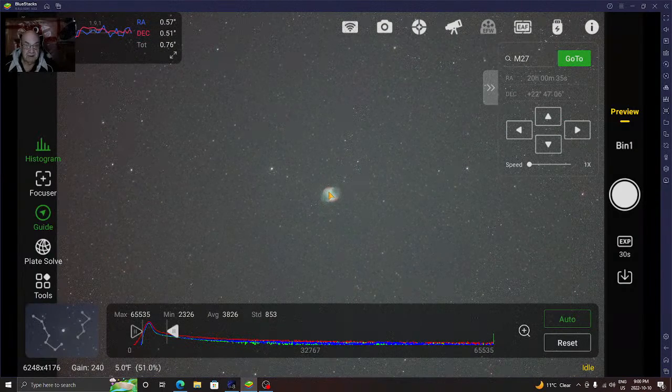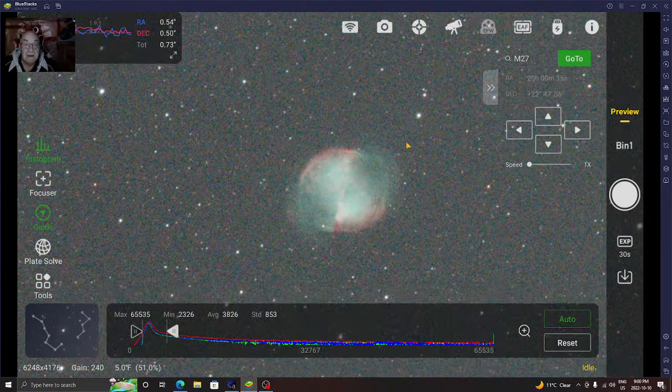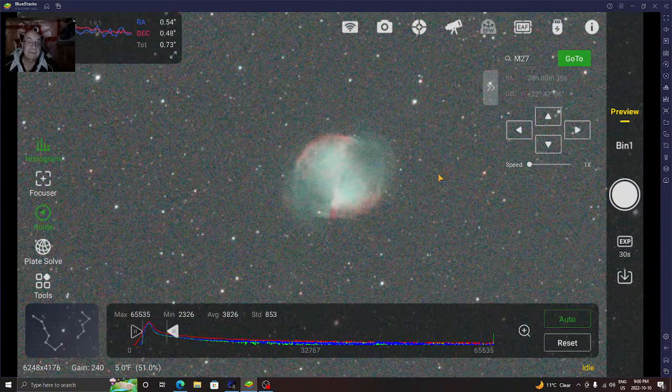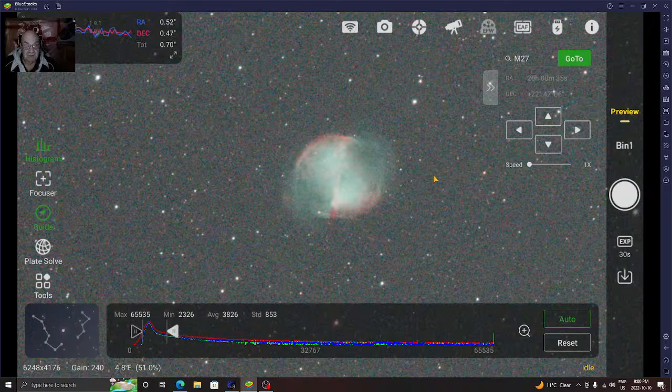And let's just see if we can get a closer up shot of that. So what we have here is a planetary nebula. This is actually what's going to happen to our own sun. In a few billion years, when the sun burns out, it's going to become a red giant, of course, and then it'll just basically blow off its shell into space, and what you'll have at the center is a white dwarf.